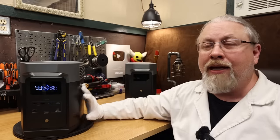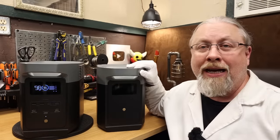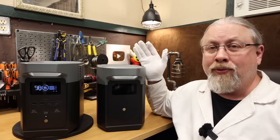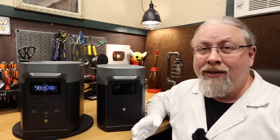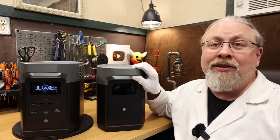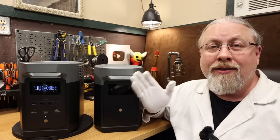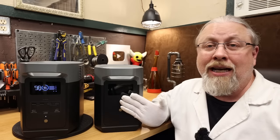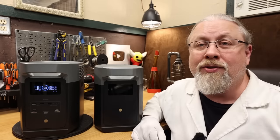Now that takes me to the external battery. Now, the lack of thought that went into the external battery is a bit baffling because I expected they would have learned from the Delta Pro that customers want things like USB ports, 12-volt connections, or at least a way to charge it with solar or an external charger of some kind. And I understand this is a budget product and they have to cut corners, but there isn't much incentive for a customer to buy an add-on battery that isn't actually that much more expensive than the product itself, and it has no additional features whatsoever.